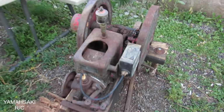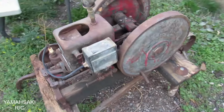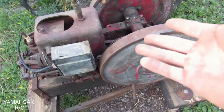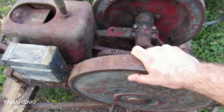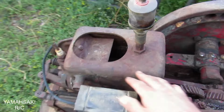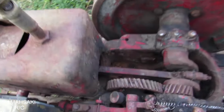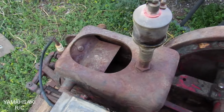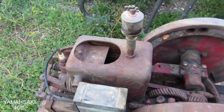Now, I'm nowhere near, I'm not even an expert. I don't even know the first thing about hit and miss engines, other than it's a hit and miss engine. And one way you can tell that it's a hit and miss engine is they usually have this big tub on the top of the cylinder, and that's to hold water to keep the thing cool. That was your radiator back in the early 1900s.